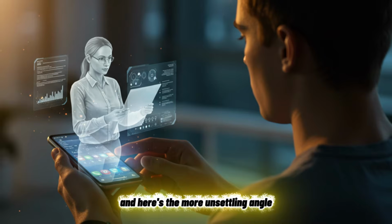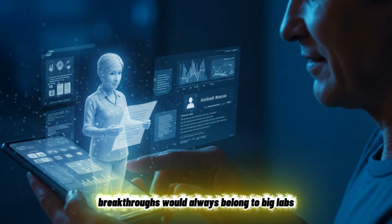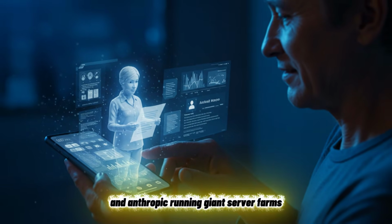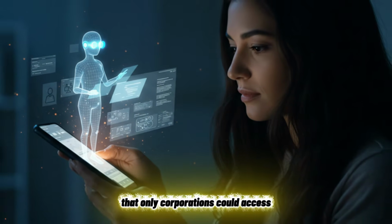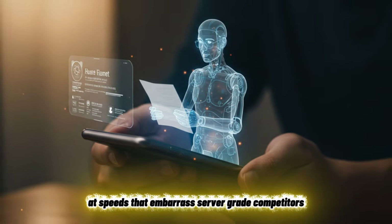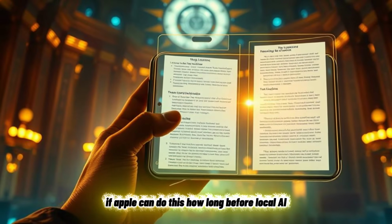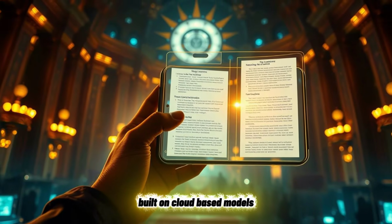And here's the more unsettling angle. For years, people assumed AI breakthroughs would always belong to big labs. Google, OpenAI, Anthropic, running giant server farms that only corporations could access. Apple just broke that illusion. They showed that world-class AI can fit on your laptop, at speeds that embarrass server-grade competitors. That raises questions and tensions. If Apple can do this, how long before local AI assistants disrupt industries built on cloud-based models?